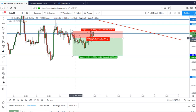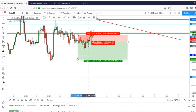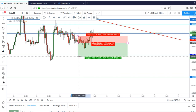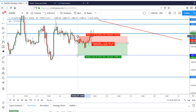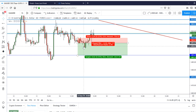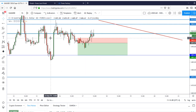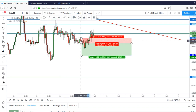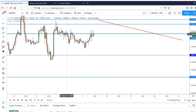But I called the short off because Trump was tweeting. And then what happened was we got another possible entry point, which was somewhere down here. And obviously our take profit was 1,490. And I saw the same setup, but then again we started stalling. So if we look at the smaller time frame, let me just see where was my entry.